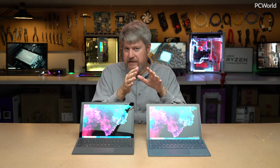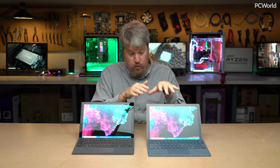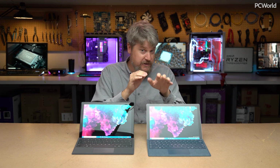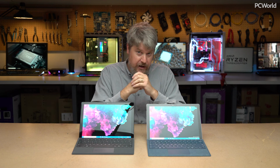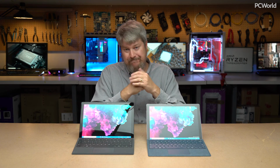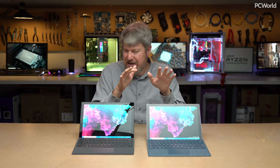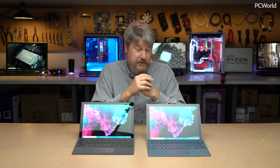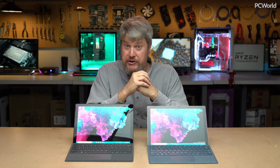The bottom line is that the Surface Pro 2017 and the Surface Pro 6 are both solid machines. If I was a Surface Pro 4 owner, I would definitely upgrade to the Surface Pro 6. If I was a Surface Pro 2017 owner, is spending another $1,000 for an 8% to 10% increase in various benchmarks worth it? I would probably say not, but again, it's your choice. The bottom line, the Surface Pro 6 is a solid machine that you should consider. However, there are alternatives out there.